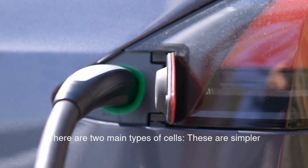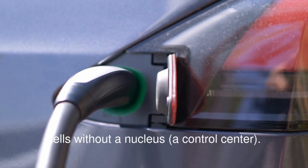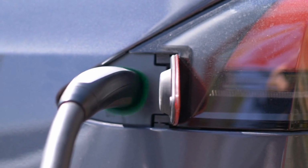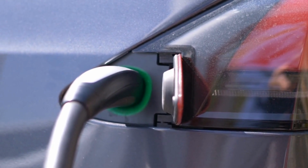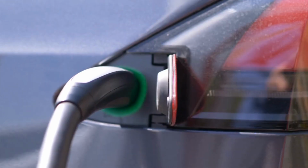Cells are the basic building blocks of all living things. They're so small you need a powerful microscope to see them, but they're incredibly complex and amazing. Think of them as tiny, self-contained factories, each with its own specialized job. There are 2 main types of cells.